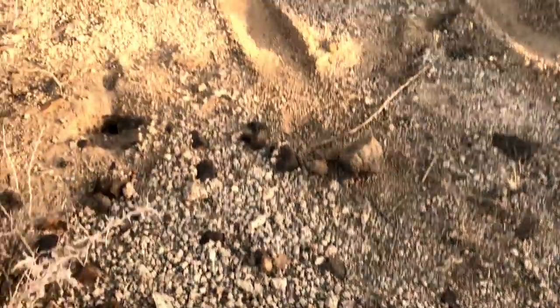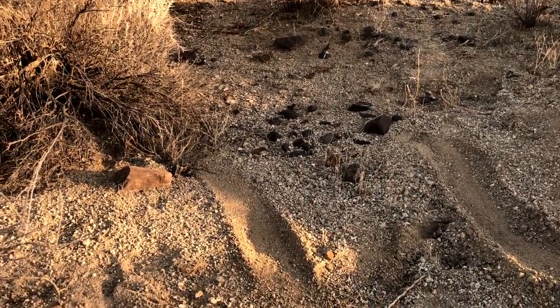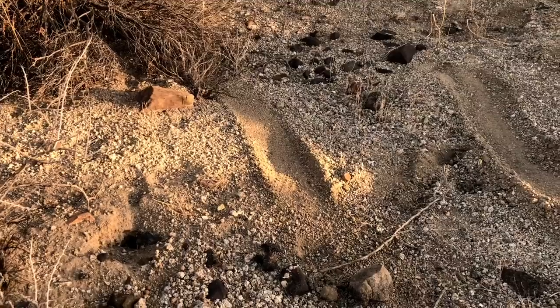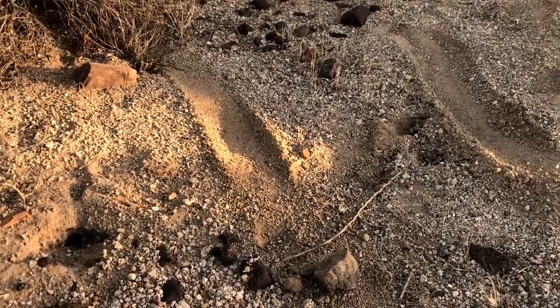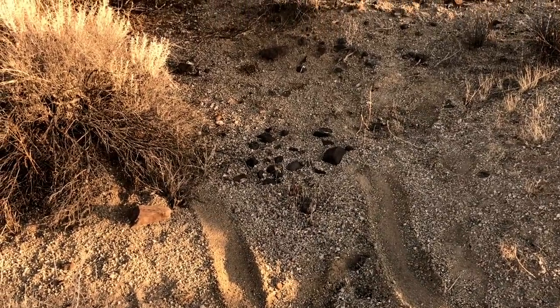Very interesting. So yeah, I'm going to do a sample here, and I'll bag it all up, and I'll bring all those concentrates home. I'll mark the area with my GPS. All right, that's all for now. Take care out there.